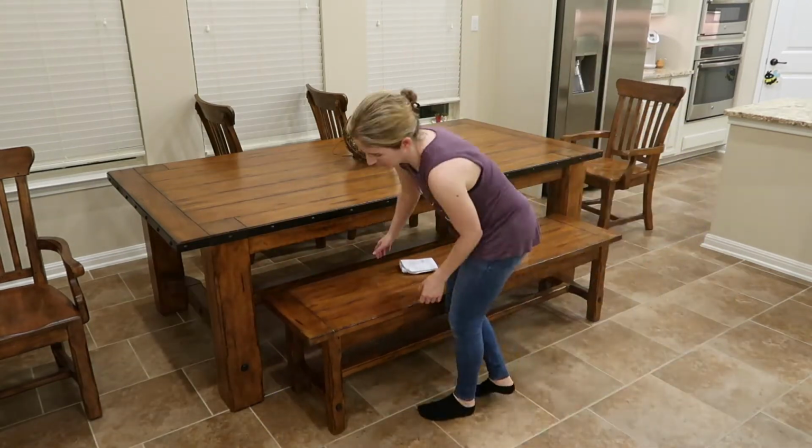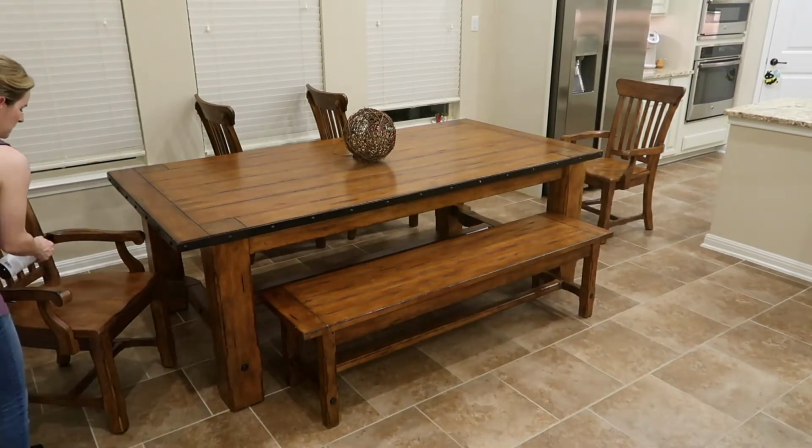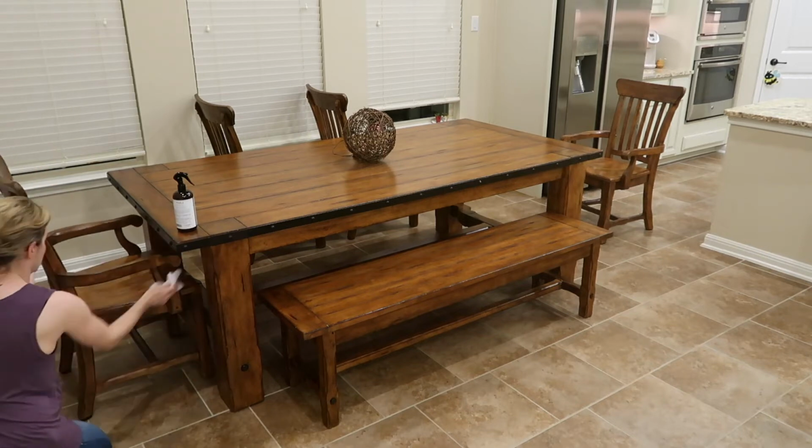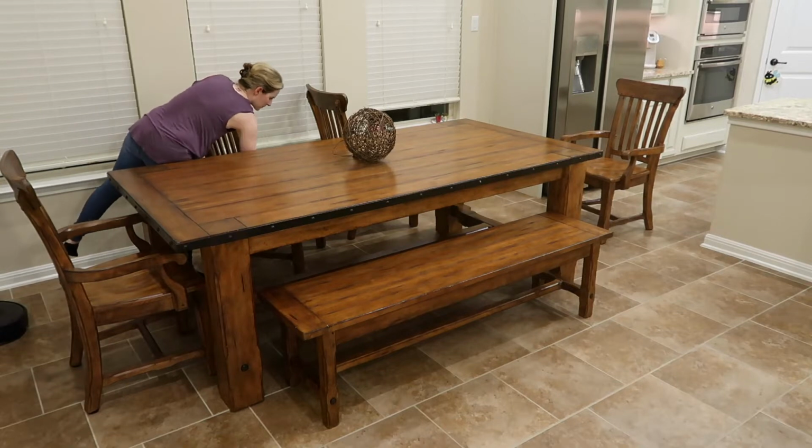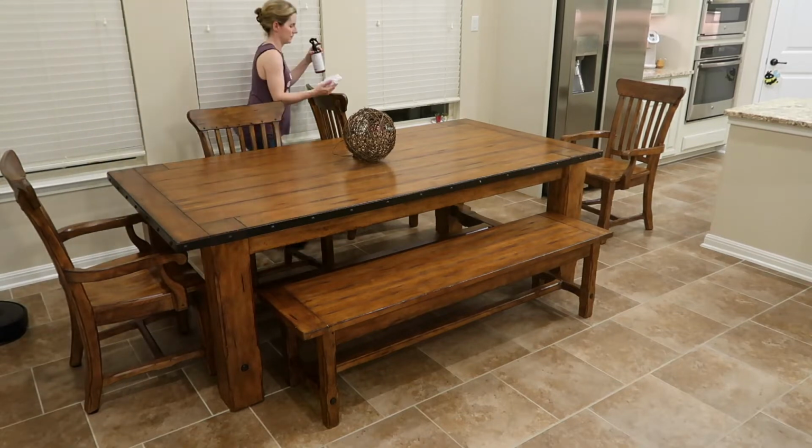So after taking care of the trashes, I took a break for the day, spent some time with the boys, ran some errands, then we had dinner and went for our nightly walk. So once I got them all cleaned up and settled in bed, I got back to the kitchen and I decided to start at the table.